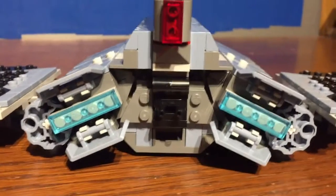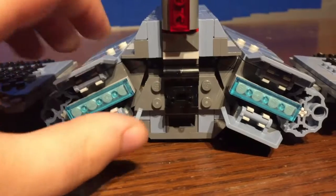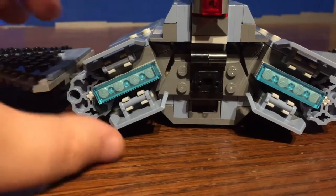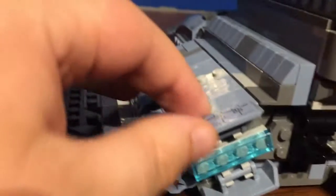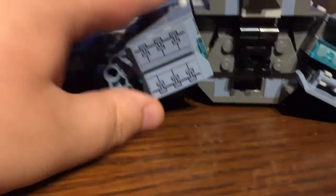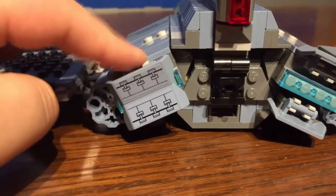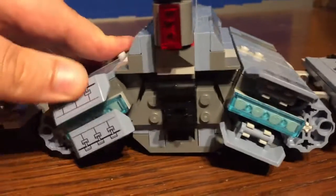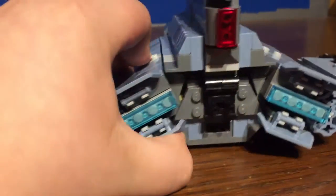Also looking at the back of the shuttle, I like the detail on this. I like that they went through the trouble of making the little gunner's turret thing. Now this thing as well, you have some stickers on these pieces. Now if you fold these down, you can kind of make it look like it's landed, I guess. So that's a neat little feature. I'm not sure if it's intentional or not, but you can do that, I guess.